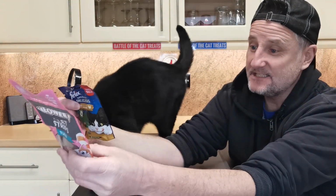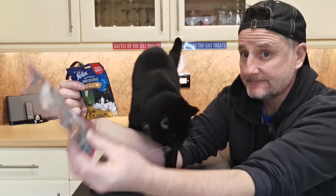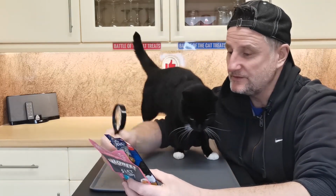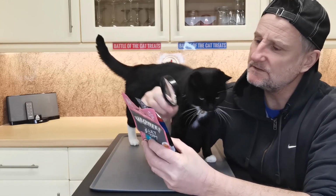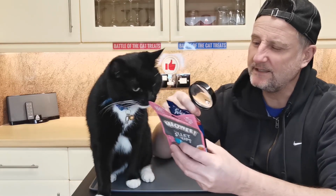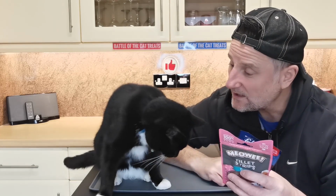Whereas this is 100% natural tuna. Which one are you gonna pick, Boo Boo? I have my suspicions. Hang on, there's some more here. Felix Naturally Delicious Treat recipes are made with high quality ingredients and with no added artificial colours.